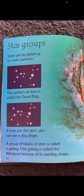Star groups. Stars can be joined up to make patterns. This pattern of stars is called a great dog. If lines join the stars, you can see a dog shape. A group of billions of stars is called a galaxy. One galaxy is called the wild bull because of its swirling shape.